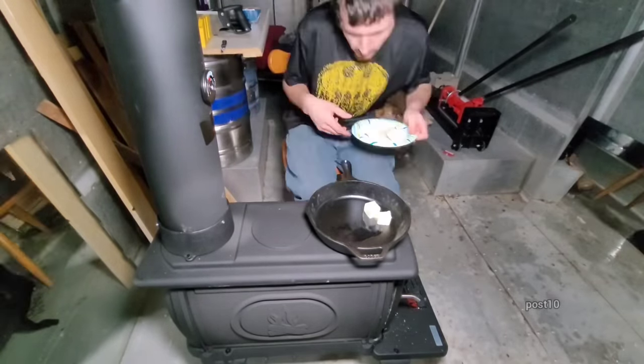Came out really good, even though it took an hour. Nice and crispy. All right, all gone.